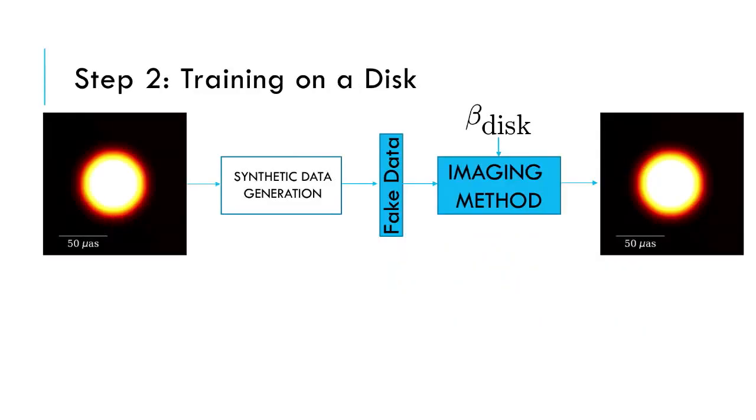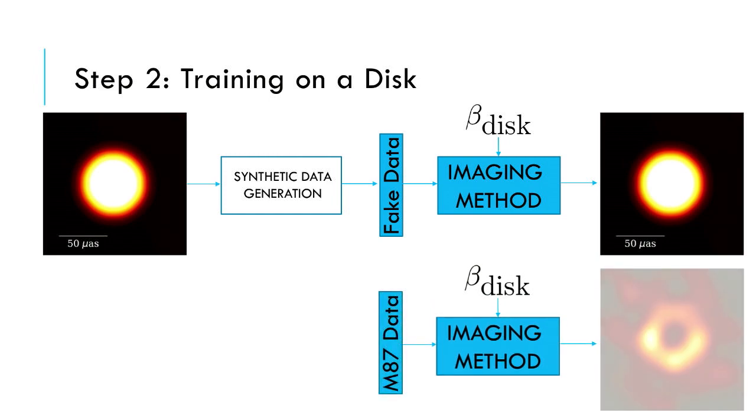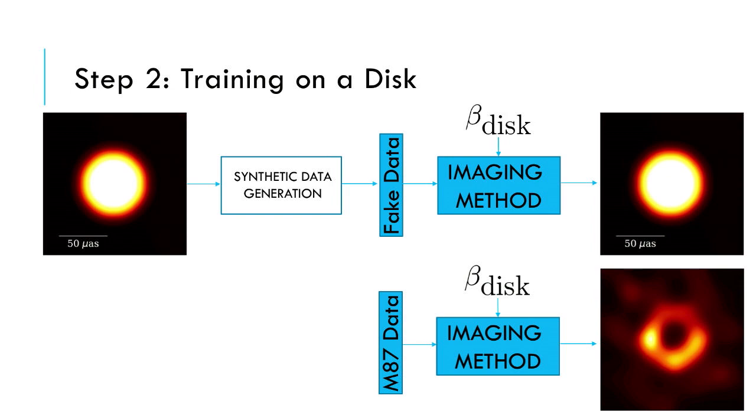For example, if we were to do this just on a disk, just a flat sort of blob on the sky, we would generate our synthetic data, feed it to our algorithm, and then select images which were very close to the real thing. And then whatever parameters went into that method for producing that image, we then apply to the real data. And in this case, even though we are teaching our algorithm with a disk, we still reconstruct this brilliantly sharp ring with this dark depression in the center.